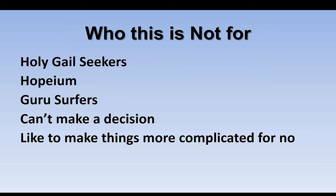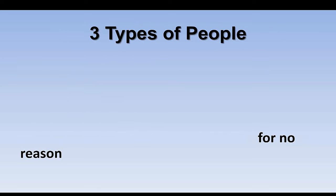But try not to follow too many of us because we're all going to have different opinions and we're just going to confuse the hell out of you. One of us is going to be long, one of us is going to be short, and you're going to be like, I don't understand. So pick one or two guys or gals that you like and try to suck as much information as you can and steal from them and make that a part of your trading plan. That's what I recommend. If you can't make a decision, obviously it's not for you.